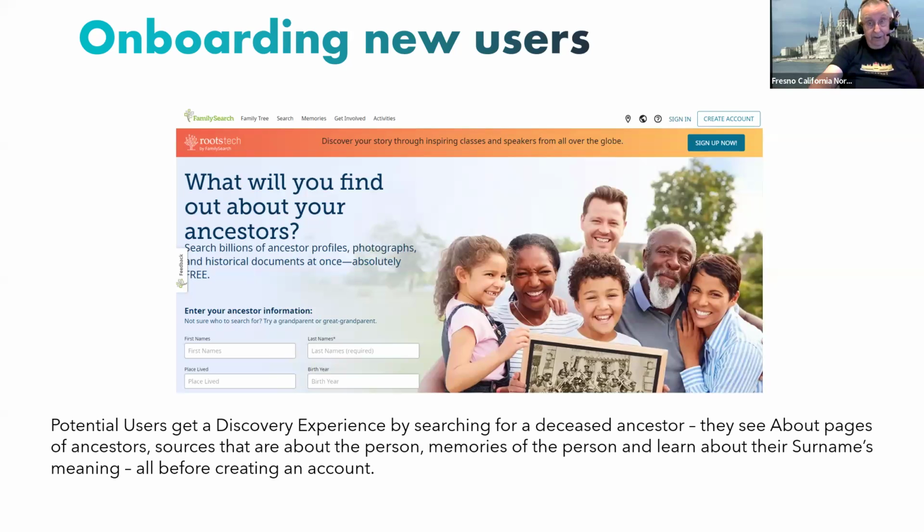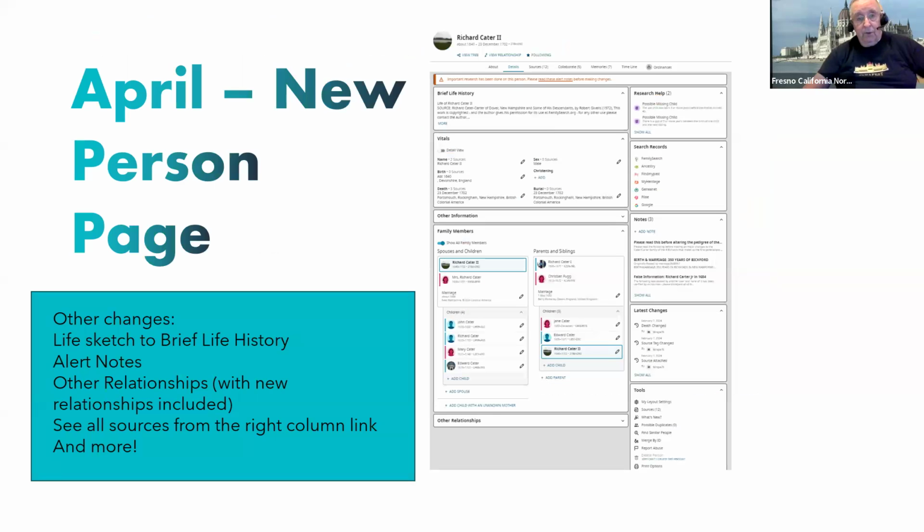So that's been around now for close to a little over a year. Last April, they made their last big change to the person page, and that included the brief life history and alert notes. They added other relationships. You can now put in like the fan club people or a slave owner. You can also see all the sources over on the right-hand column.